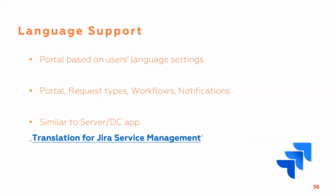Another cloud feature is that it's possible to translate most of the Service Desk portal custom fields, the portal itself, workflows, notifications, and other objects to different languages. So this works in such a way that the language that the portal is displayed in will be based on the language set by the user that is accessing the portal. This allows for having a multilingual service desk for customers speaking various languages.